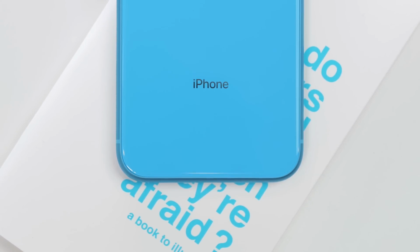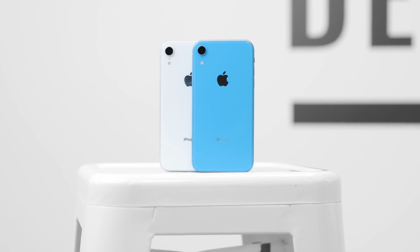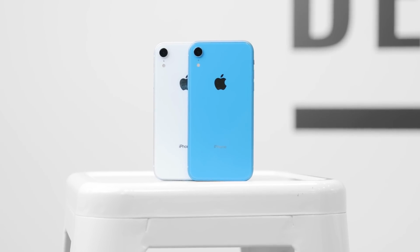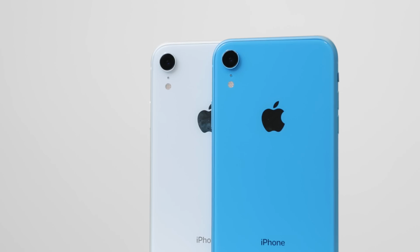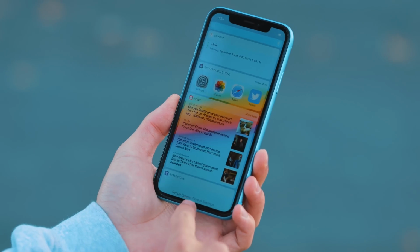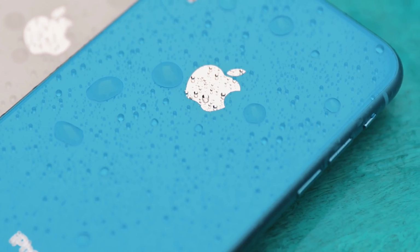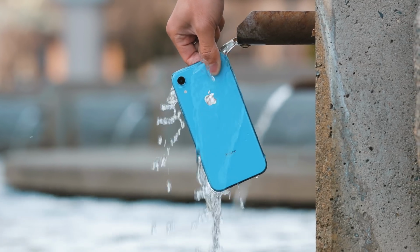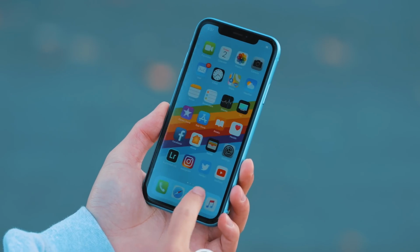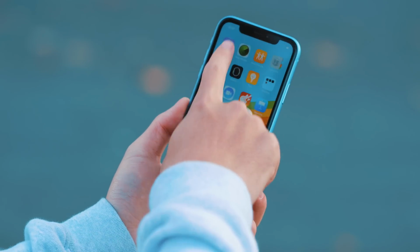So I think the first thing we're really going to notice is the hardware. This phone is built out of a 7000 series aluminum as opposed to stainless steel. You have a glass back that is available in a huge variety of colors, including the black and white, which is more simple, but also orange, yellow, red, and blue. The phone also has a bit of a thicker and heftier feel to it, coming in just under 200 grams, as well as an IP67 rating as opposed to IP68. But on the inside, you do have the same A12 Bionic processor that you're going to find on the XS and XS Max, paired with 3 gigs of RAM versus 4.